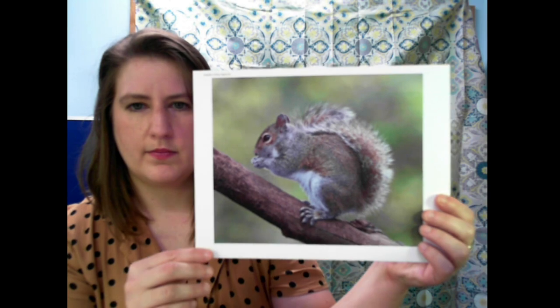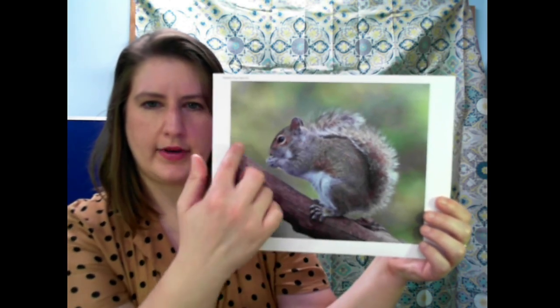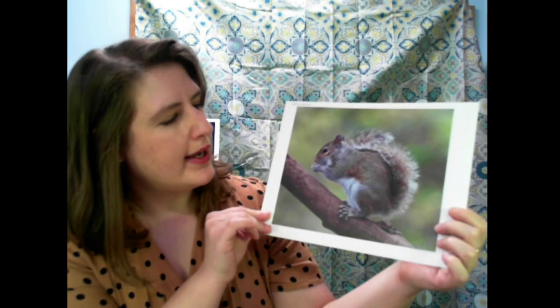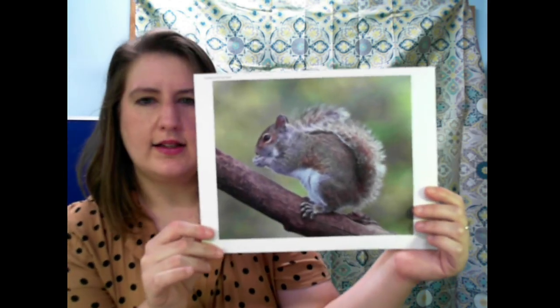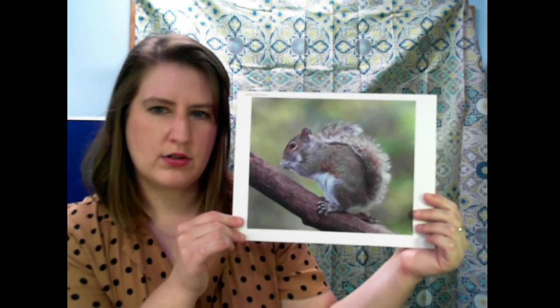Can you see him? He is mostly gray. There's a little bit of red around him, but he's mostly gray and white, and he lives in an eastern location, I think more on the East Coast. So that's what that looks like.